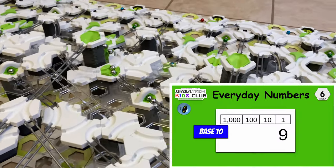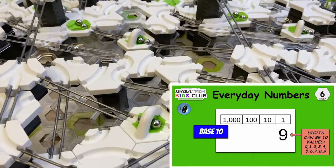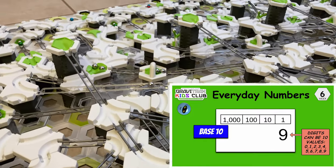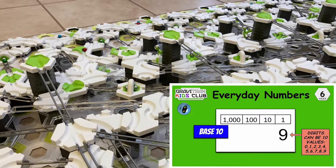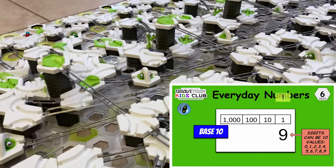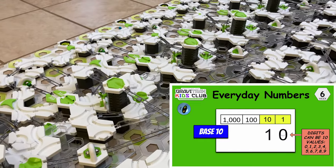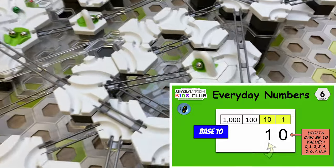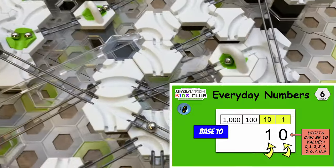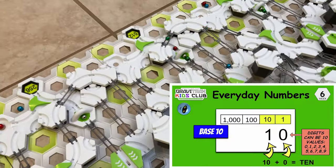Now let's look at the values of digits in both the base 10 and base 2 number systems. In our everyday base 10 numbers, digits can be 10 different values, 0, 1, 2, 3, 4, 5, 6, 7, 8, or 9. That's 10 values, including the 0. The largest value we can put in the ones place is 9. But to write the number 10, we need 2 digits. We carry a 1 into the tens place and reset the ones place to 0. Leaving us with 1 ten plus 0 ones, which equals 10.